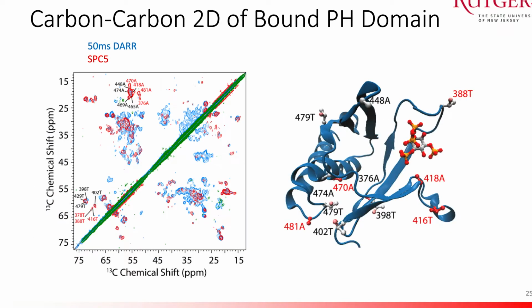So here's the carbon spectrum of that same sample, that PIP3 bound PH domain. And so something interesting happened here. First thing we did on the sample is took an SPC5 one-bond correlation spectrum. You can see that in red. We got really nice looking alanines and pretty okay looking threonines, and anything that didn't have a methyl, kind of not so great. And so after that, we signal averaged a DARR.